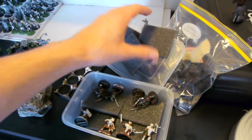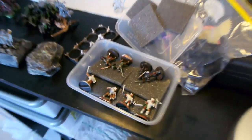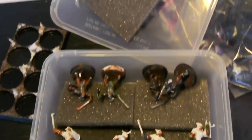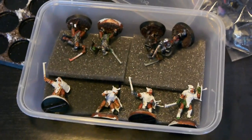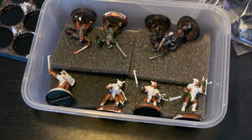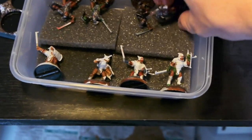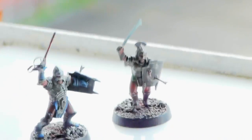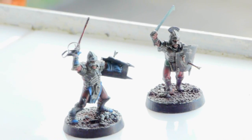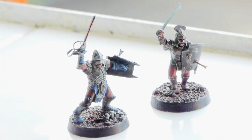So there we go. These are my little friends. Hello, little friends. This is my first ever Uruk-hai squad of 8, sitting in their little painting box, and you've seen these guys. Let's take them over to the window and have a look. Have a look see. So it's kind of funny, but those are my two little guys.